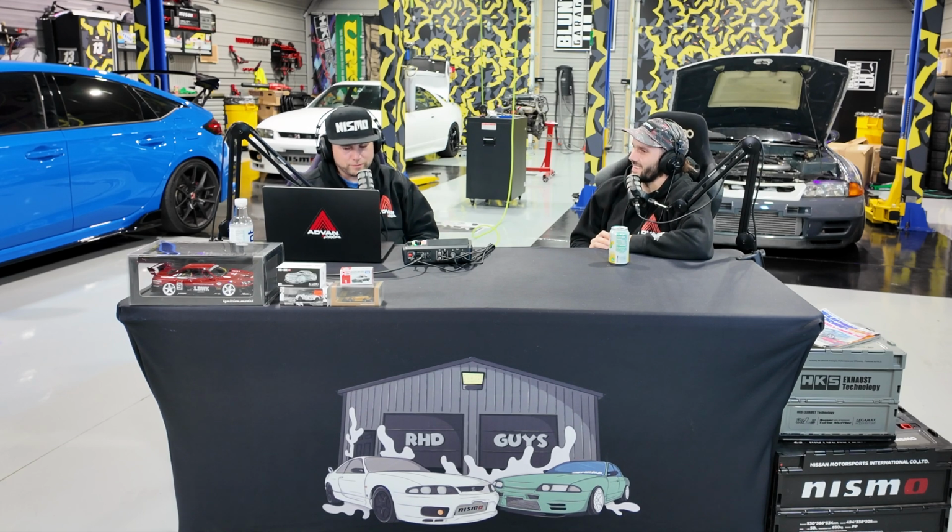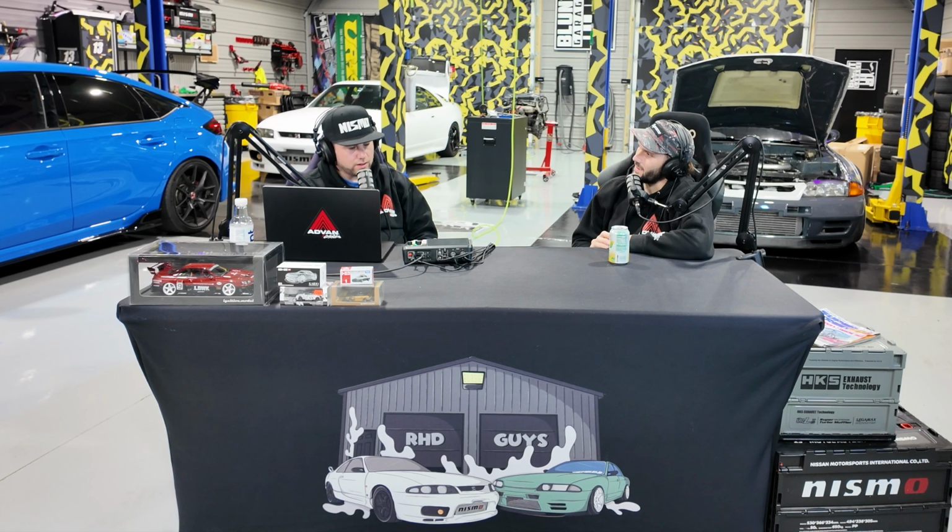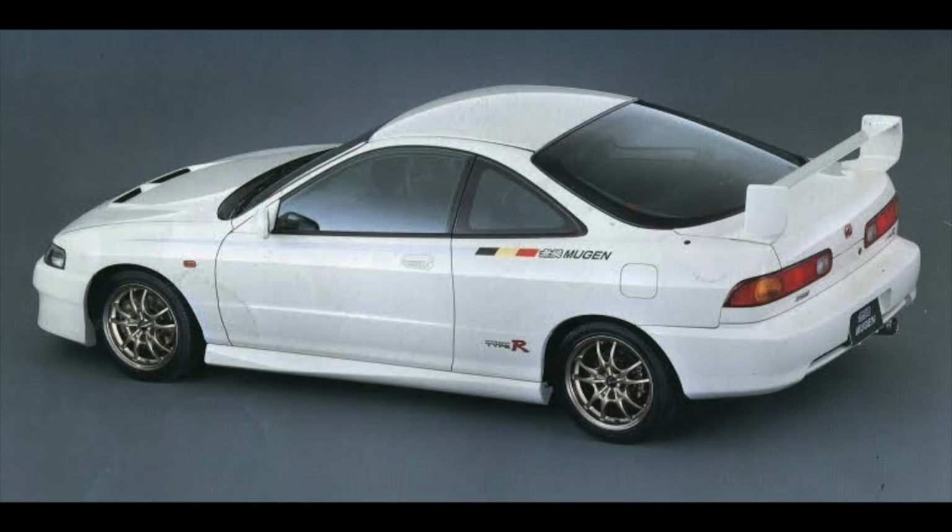But my first experience that I can remember with VTEC, and I'm sure I had one before this with a B16A or whatever, somebody's CRX or something, but we've spoken on it before. Dave Perry had a fully built by Mugen Integra Type R. And he took me for a ride in this thing. It was my first ride in a right-hand drive car, my first ride in a built Honda, and this thing was nasty.